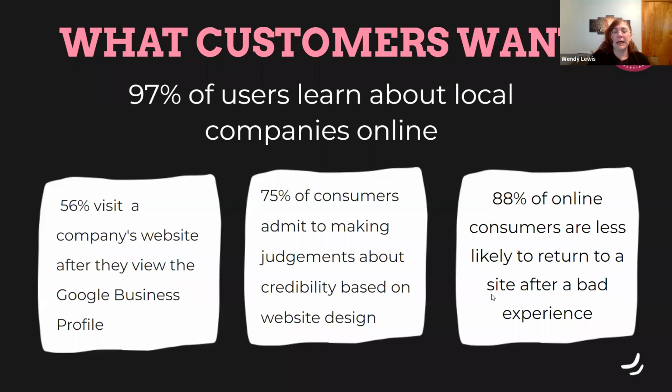So let's talk about what customers want, because if you're not focusing on what customers want, then everything else is just not going to be important. 97% of users learn about local companies online. They look at Google, they look at social media, they look at the other review sites like Yelp and places like that that are available to them to find local businesses online.